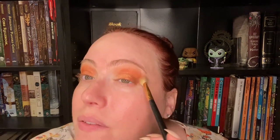Look at it. I know I don't have the best camera, but this color. Oh, the color. I love the orange. I know, so basic, but I love it. Love it, love it, love it.